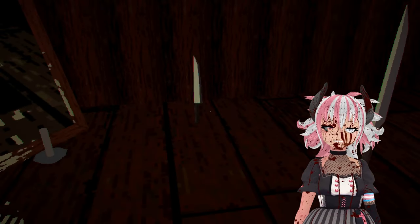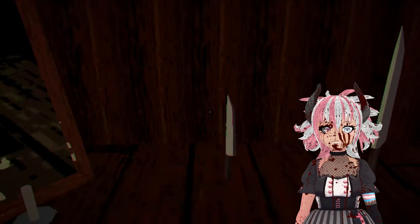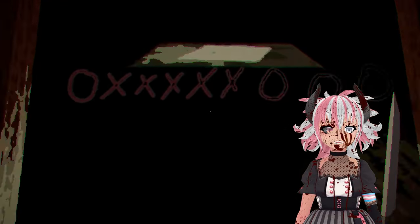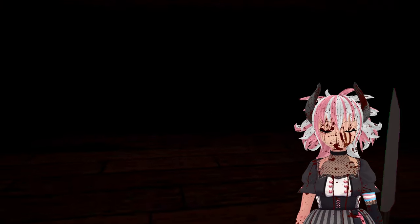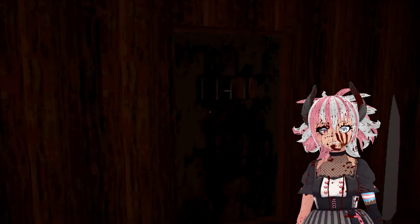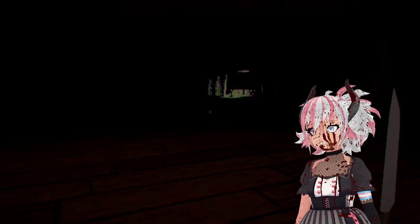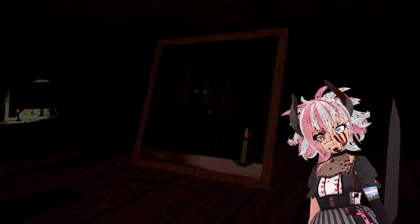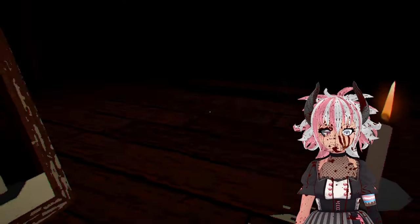Okay. We did get a second knife. Which is... Oh, did we enter in the wrong password? Oh no, did we need the key instead? Oh no. Oh no, we might have needed the key. Oh no. Okay, okay. So you could kind of do things. Can you do things in different... Wait. Hold on a second.